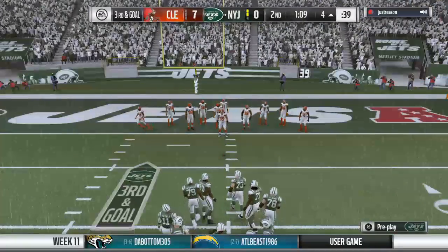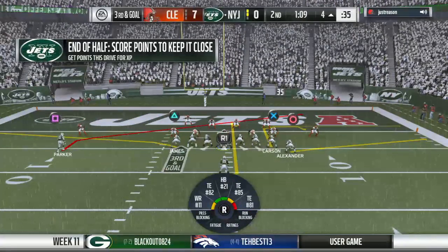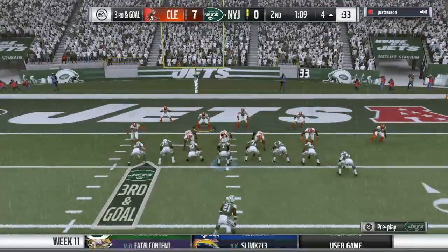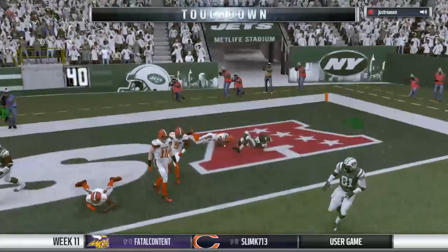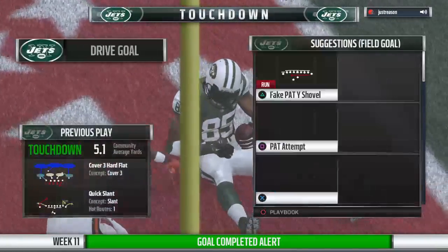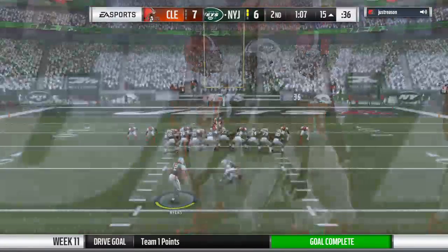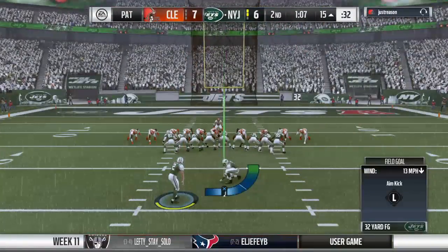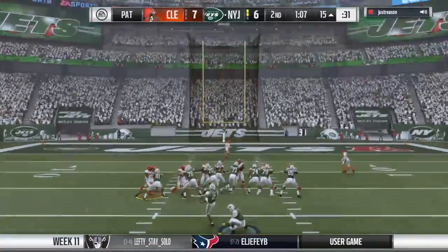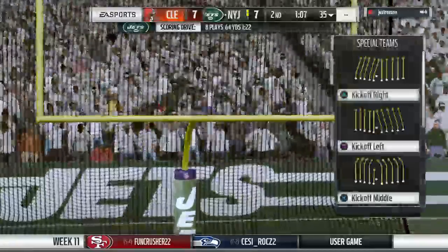Offense walks to the line for play number 7 of the drive. They'll look to throw on 3rd and goal. Got a man, it's caught. Touchdown, Jets. Their big tight end with his first career NFL touchdown. And the Jets are an extra point away from tying this thing up. It's good, and we're all tied at 7 apiece.